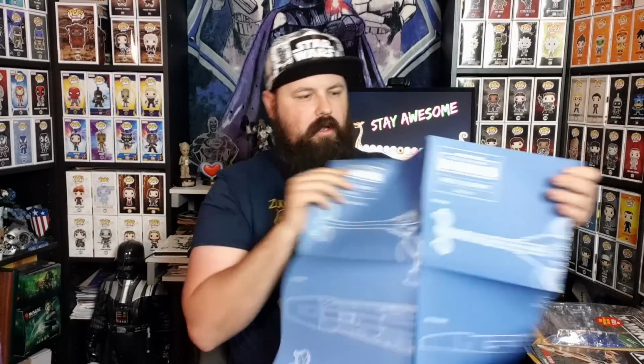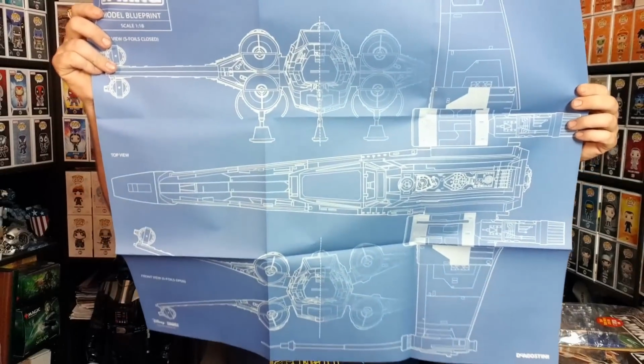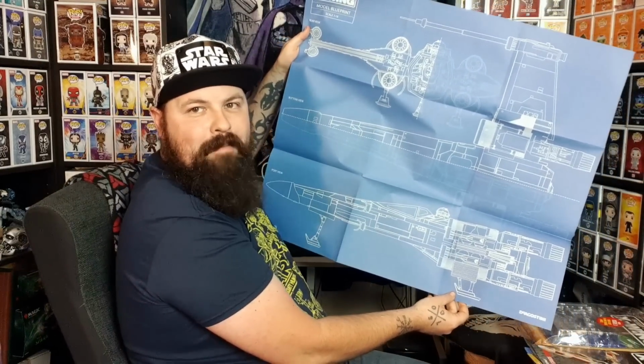We've also got, oh, I like this. This build your own X-Wing model blueprint. Oh, how big is this? It's double-sided. Oh, wow. This is absolutely amazing.